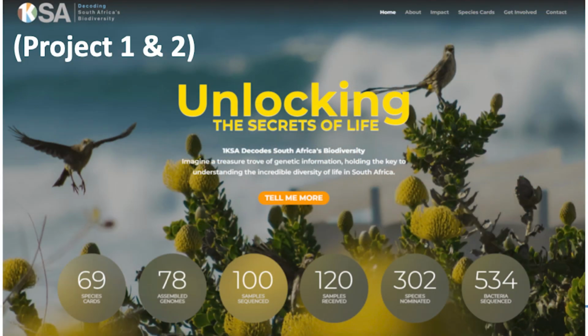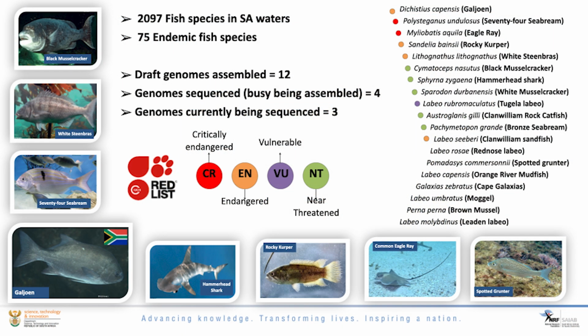Okay, so 1KSA. SAIAB is a major contributor to 1KSA in the marine space. And Gwynneth prepared the slide. There are over 2,000 fish species in South African waters with 75 endemic fish species. SAIAB researches both marine species and also river species, inland species. The list over here on the right-hand side are the 19 species that they're currently working with.